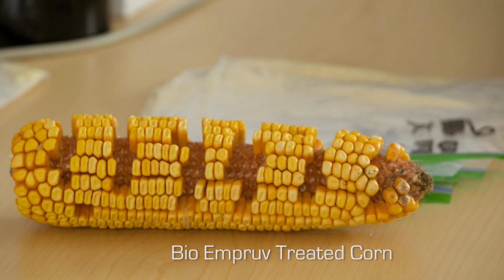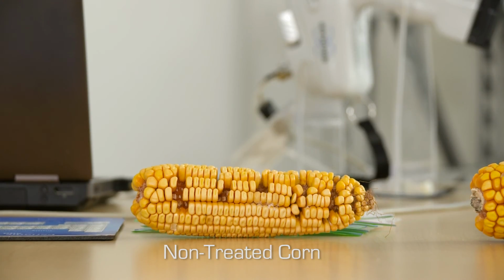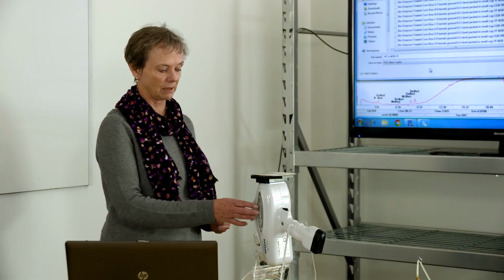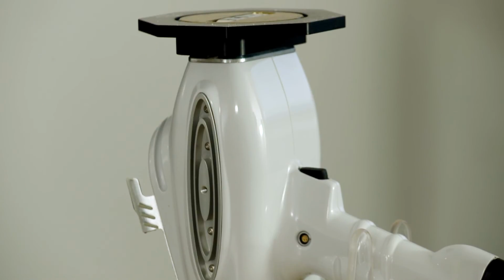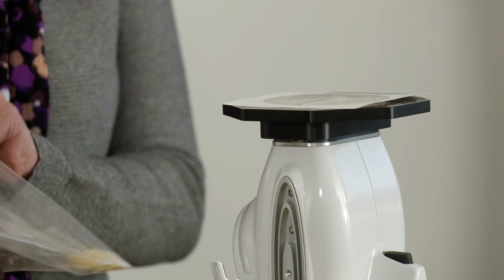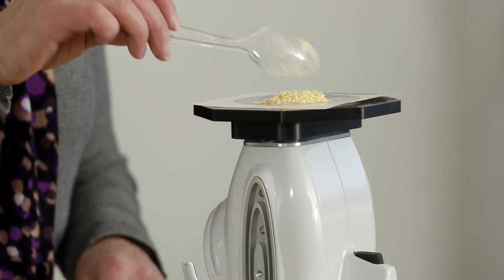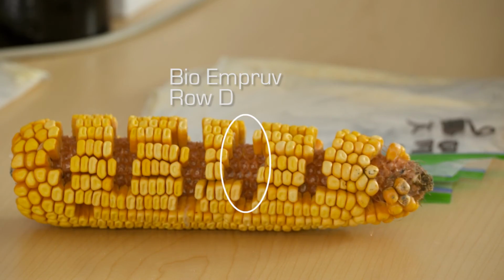Okay, well, we're going to measure ground corn samples, and we're looking at the difference between the use of Empruv and then corn that's not being treated with Empruv for changes to Goss's wilt. And so what I'm doing right now, I'm going to use this, which is the Bruker S3 XRF. And what that means is X-ray fluorescence technology. So we're going to use X-rays, and we're going to energize the atoms in this sample that I'm going to put on there. And this is ground corn kernels. This is our BioImpruv at the D level.